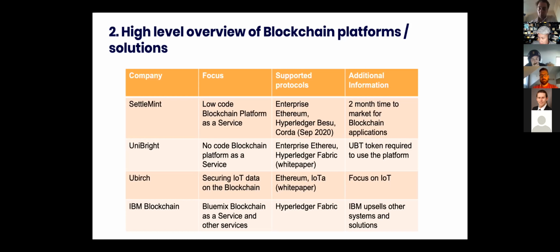Yeah. We evaluate that decision regularly, so we'll see where we are. I think we're not at that stage yet, right? As the technology is still evolving. You always have new updates with Fabric or Ethereum, new version numbers, and I think it would be a hell of a lot of work to keep up to that speed with a platform like SettleMint.